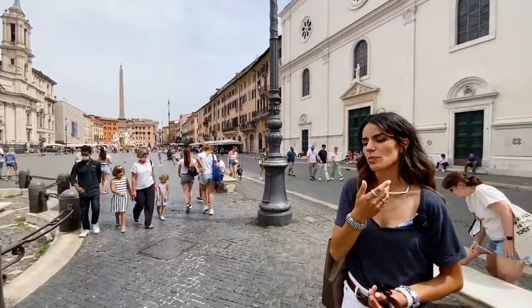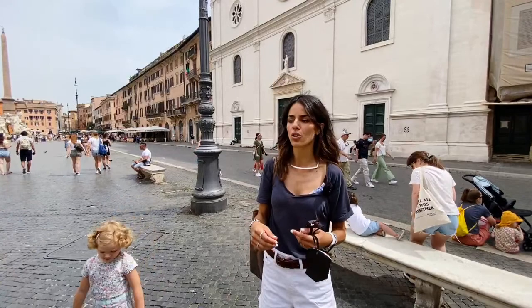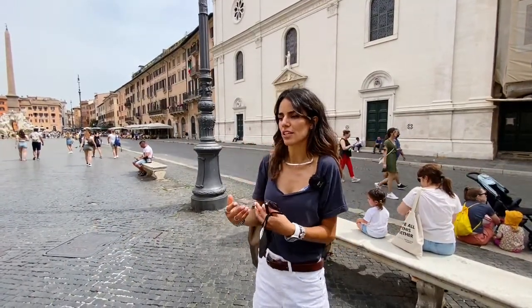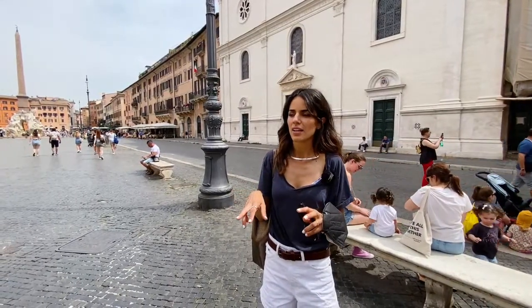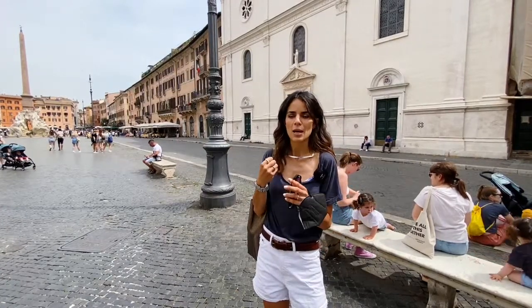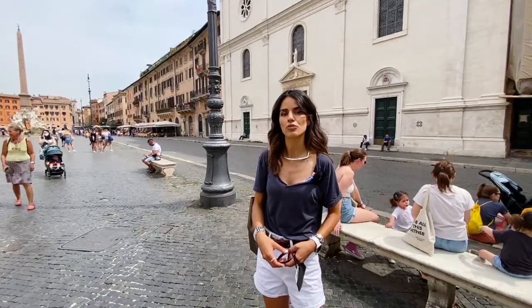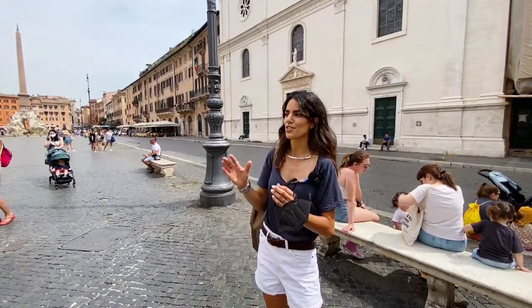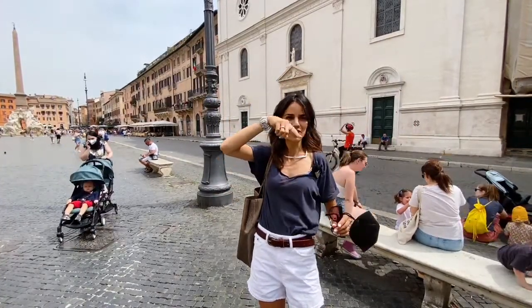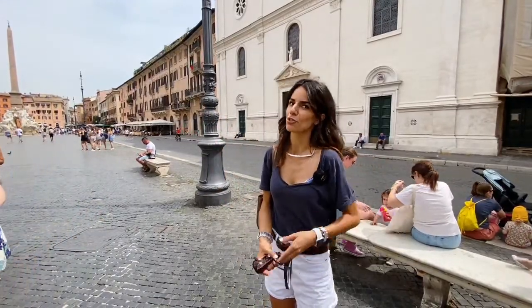Because EUR was built by, have you guys ever heard of Benito Mussolini? No? Yeah. The fascist dictator. Mussolini was building this kind of architecture, neoclassical style, which means he was taking elements of ancient Roman architecture, but more stylized, more simplified. And the EUR district is a perfect example of that. There is a building that we call the squared Colosseum, the Colosseo Quadrato, which is basically a building with a lot of arches, but it's squared and super plain, very modern, a very photogenic place.